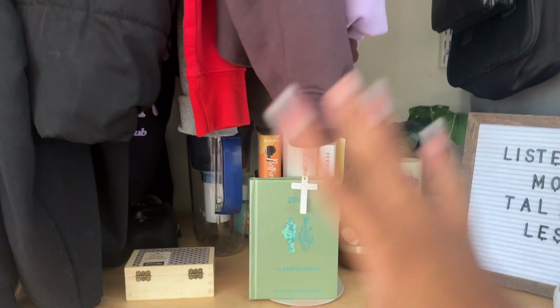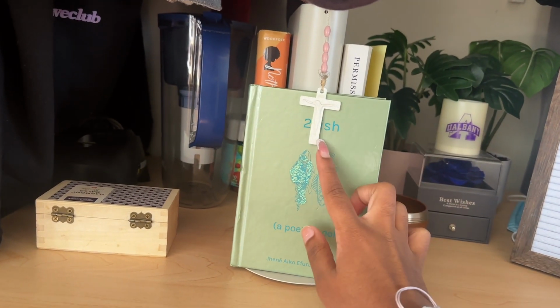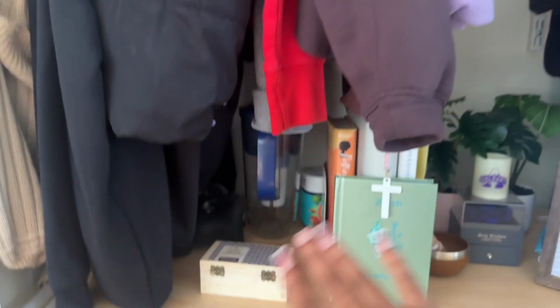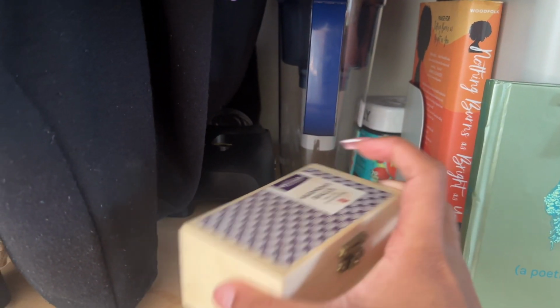Okay, so over here I have a little bookshelf, my little rosary. I have my little Brita. Bad investment, but I'll talk about that in a future video. I have my little harmony balls, like so, out here.